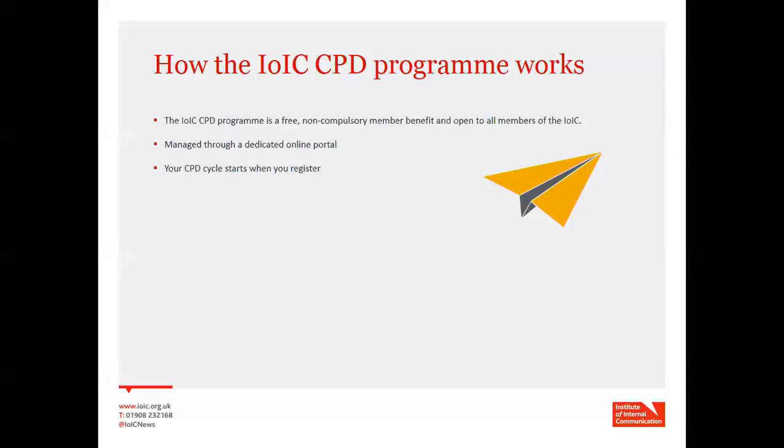Your CPD cycle starts when you register. You can do so by completing the registration form on the IoIC website, which will be followed with an email including your CPD login details. CPD registrants must log 32 hours during a 12-month cycle. You must reflect on your CPD activities to claim the hours.